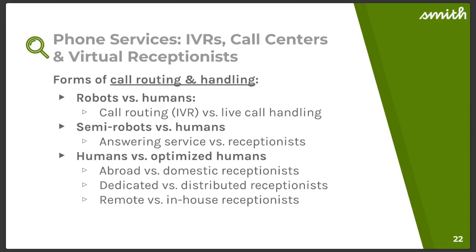So basically at the most basic level, there's going to be call routing, IVR, that menu that plays that says, hi, thank you for calling. You've reached ABC Law Firm. Press 1 for new clients, 2 for existing clients, or press 1 for Joe and 2 for Jamie. However you have that set up. Now, that's a nice professional experience, but it's very basic. Beyond that, we're going to be seeing call centers, and then beyond that, virtual receptionists.